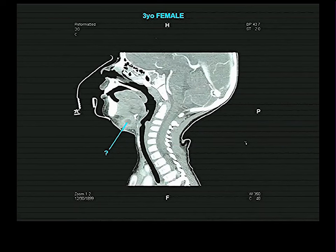Well, this is for the people who are way up to date on their embryology. How many of you are? I don't even expect an answer from that. All right. This is a 3-year-old female with the most common embryological anomaly of the neck. This is called a thyroglossal duct cyst.